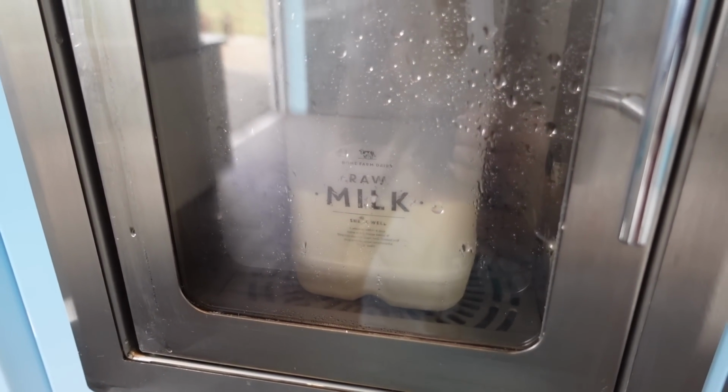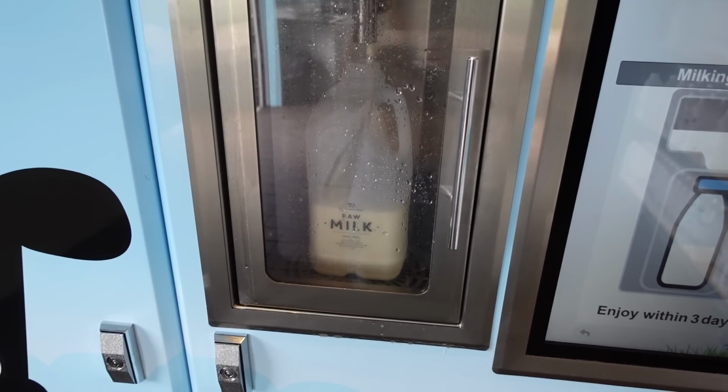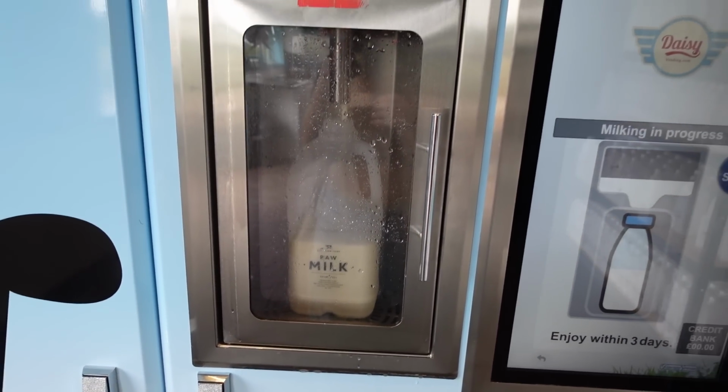Yeah, it's just filling the milk up now. It's only £2.80 for that massive bottle, and it's raw and organic. So I'm excited to try it. The most random stop of the day, but how cute is that? Oh, Sam has wanted to try raw milk for the longest time. I'm pretty sure it's unpasteurised.